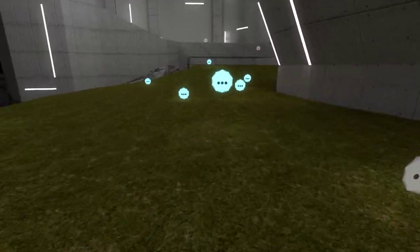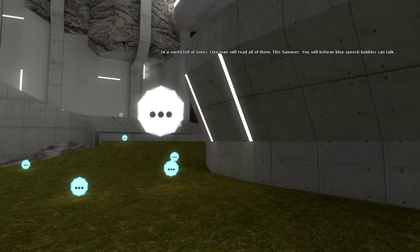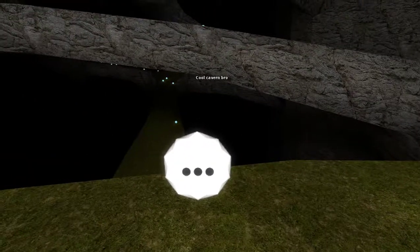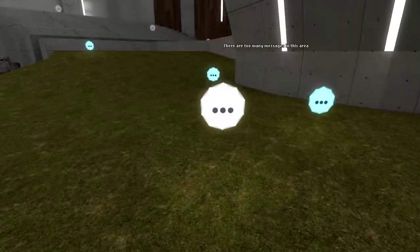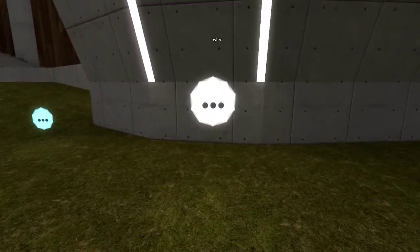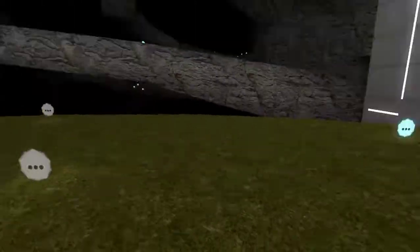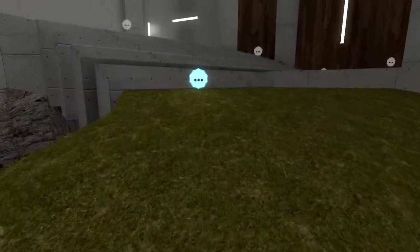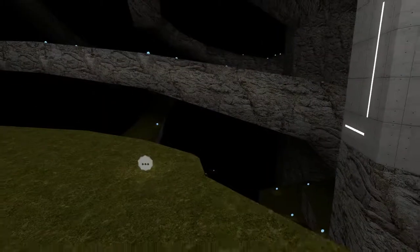I think the narrator reveres the character a lot. Though in a world full of notes, one man will read all of them this summer. This summer, you will believe blue speech bubbles can talk. Cool cavern, bro. We're running out of space. Soon we will suffocate. There are too many messages in this area. Why? Hey, I can type here. I'd rather be doing literally anything other than playing this. It's not true. The guy over there wrote much wrong. Much wrong.